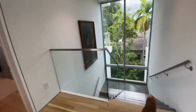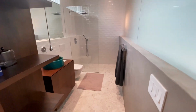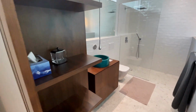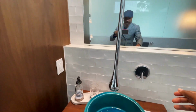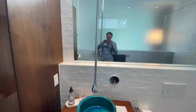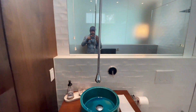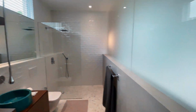So again, we came from this way. When I made a left, we went into the first master room, bedroom. And this is the second bedroom right here. Now, this is an amazing faucet. I've never seen anything like it, but I knew this was a faucet looking at it. This is really nice. This is really amazing. And you have a standing shower.